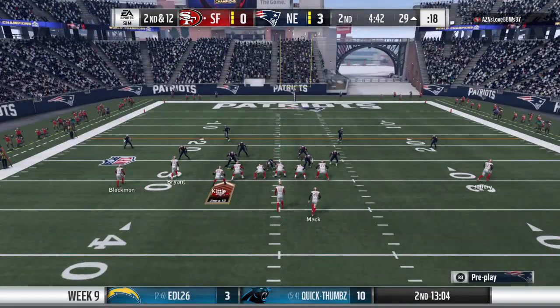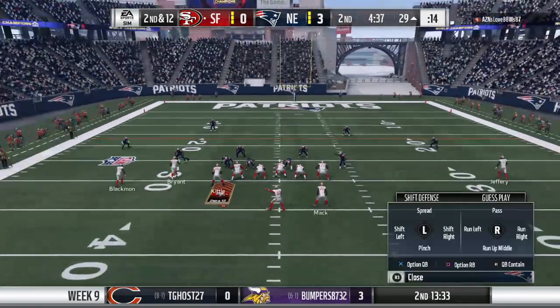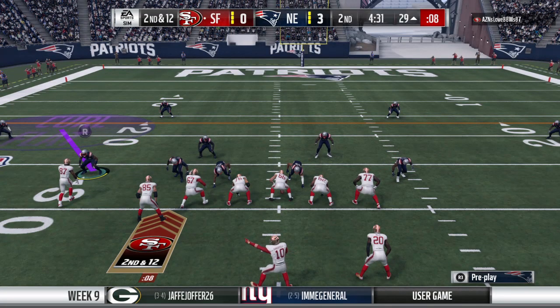Shift! Now let's go. Detroit. Here we go. Detroit. Leopard. Oh, here we go. Oh. Hey, alert 3. Detroit.